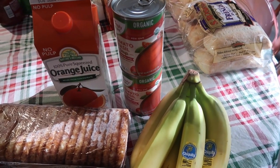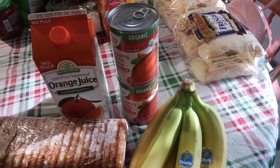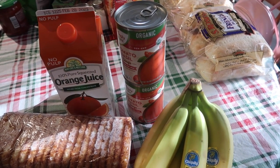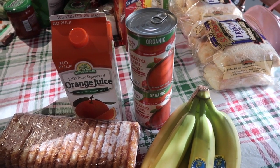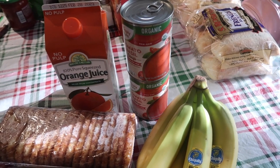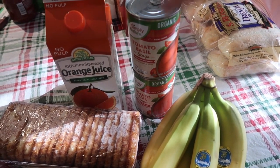And we have still some of that bread left over from, I think I got it last week at Jewel, that thick Italian loaf bread, just the stuff that's really good for making grilled cheeses. And I realized they didn't have any tomato soup, so I got this kind from Aldi. This is the only kind that I like.